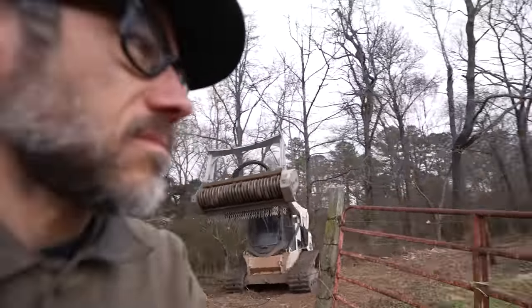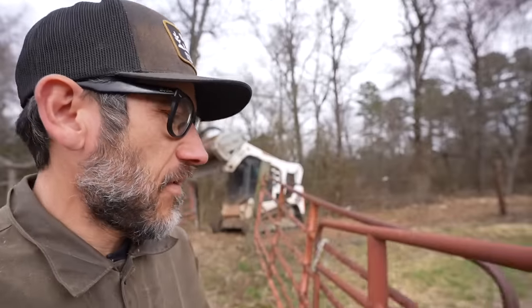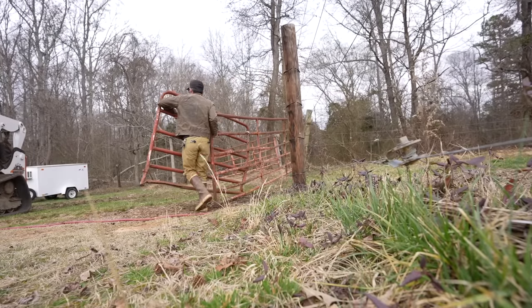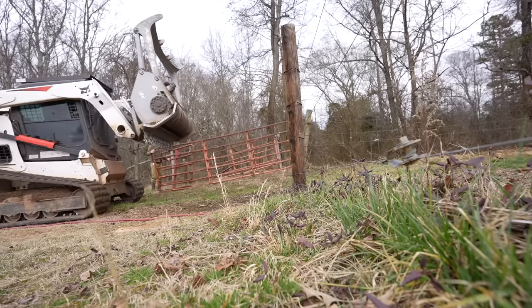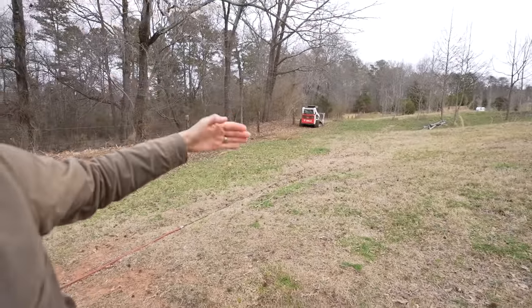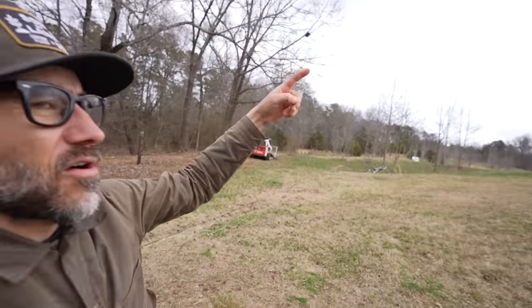All right, so now he's gonna go on this other side of the fence. Now he's gonna come back and do this side of the horse fence and go all the way around.